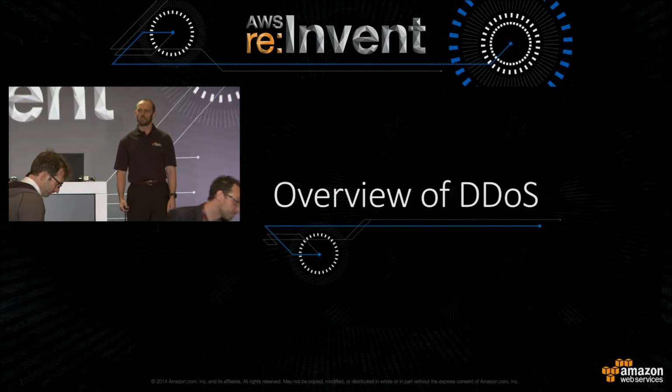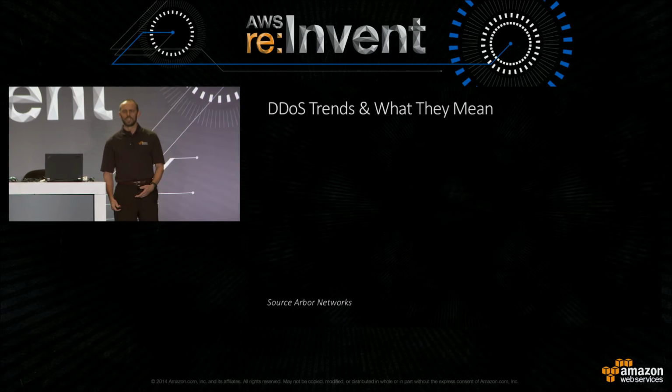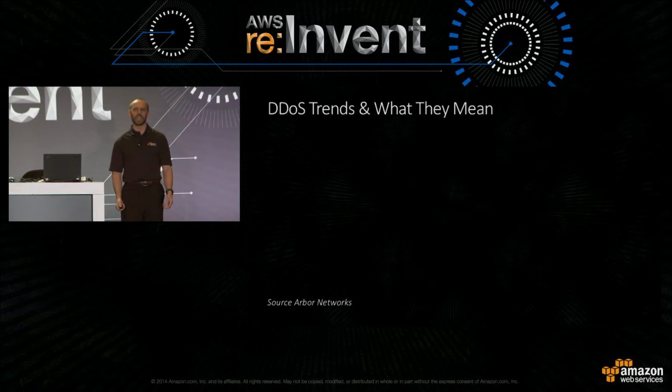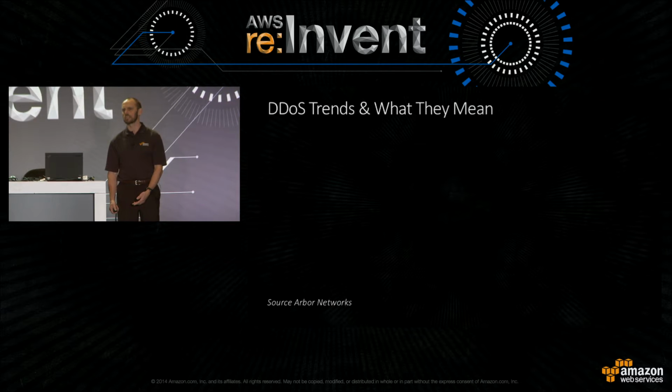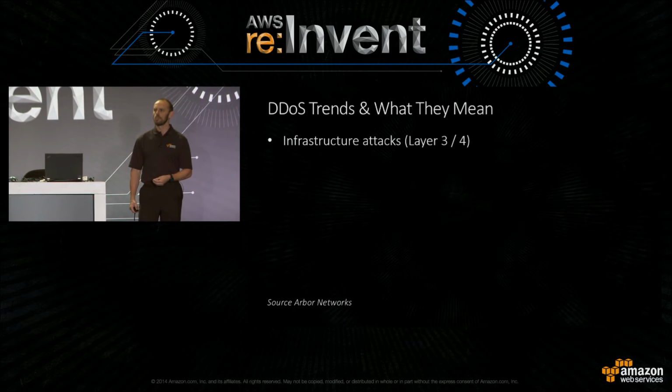So, where are we from last year? DDoS falls into two broad categories: infrastructure and application layer attacks. Infrastructure attacks target layer 3 and layer 4, your network and transport layers. They're not trying to take down your servers. They're not trying to destroy your firewalls. What they're trying to do is make it impossible to serve traffic.